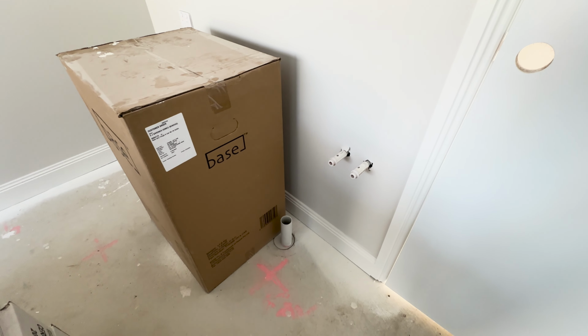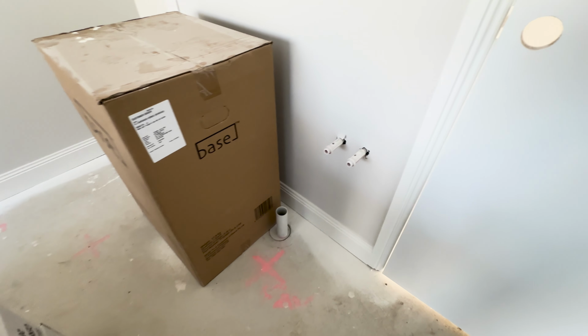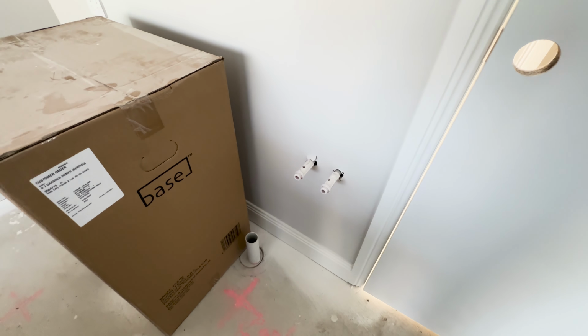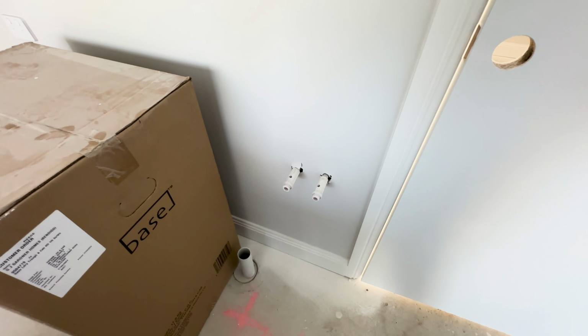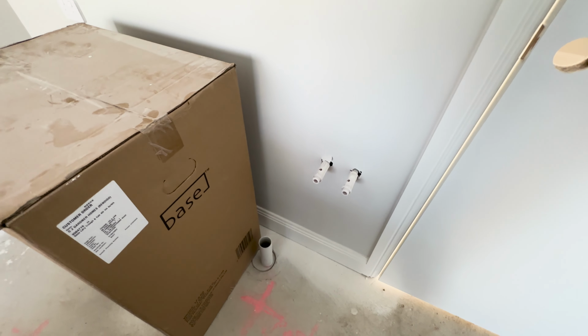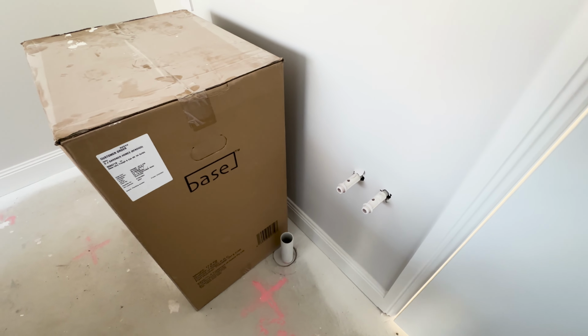Anyways, we've got the sink here. That's the drain of the sink. This is where the hot and cold water comes in, and the sink needs to be installed. But I will be having access to hot and cold rainwater. The entire house is on rainwater, which is pretty cool.